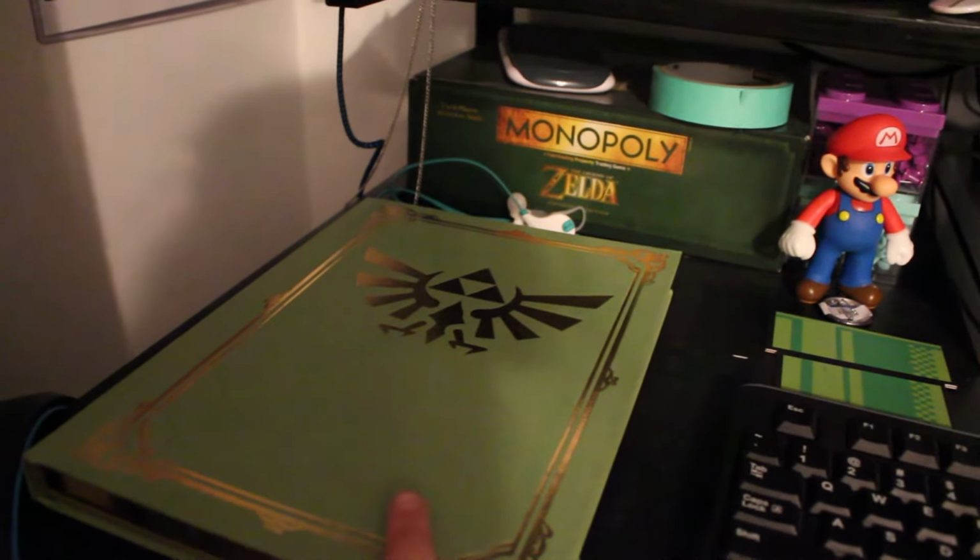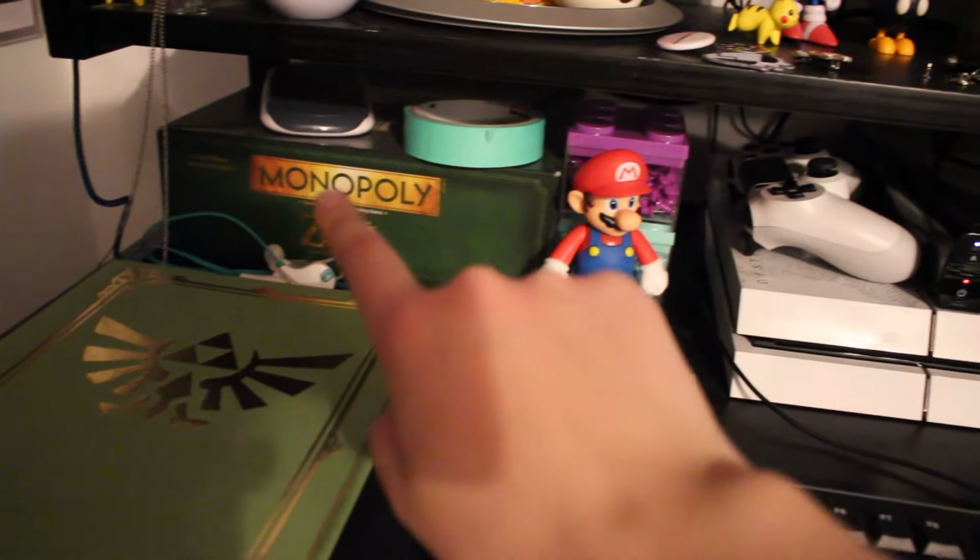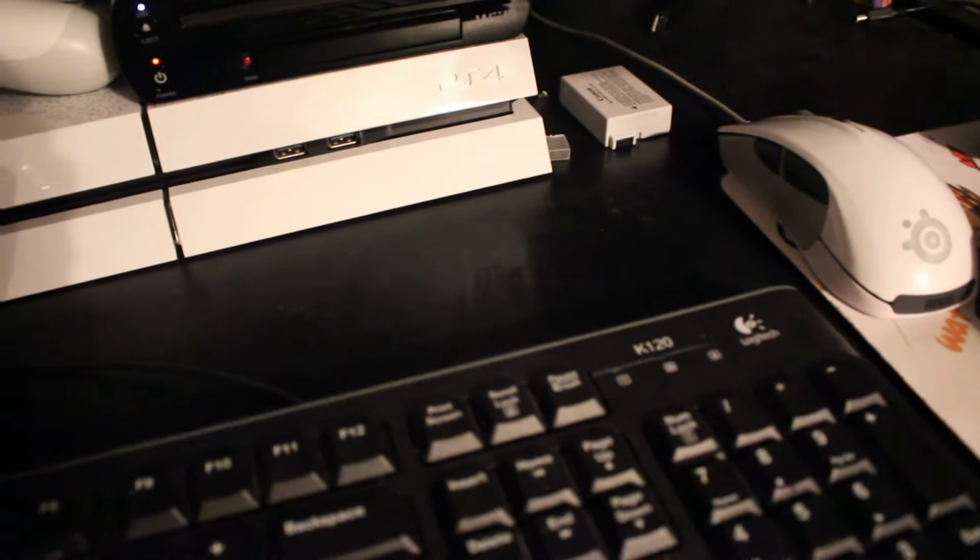Now over here in the actual desk part, I do have a hardcover of the Legend of Zelda Link Between Worlds game guide, and then the Legend of Zelda Monopoly game. And then my keyboard is nothing special. I'm actually borrowing it from a friend because I couldn't afford to buy a keyboard with everything else that I bought for my computer. But it's just a normal K120.